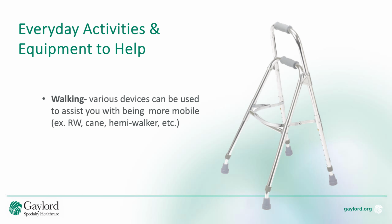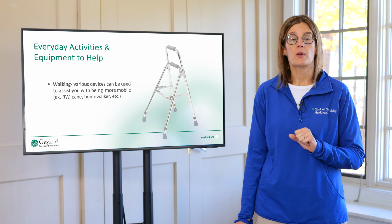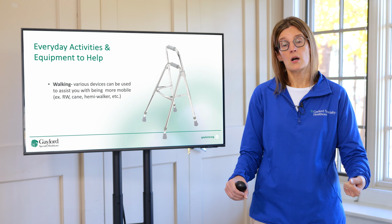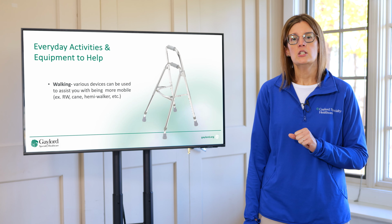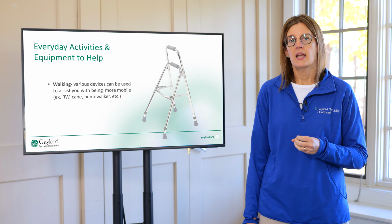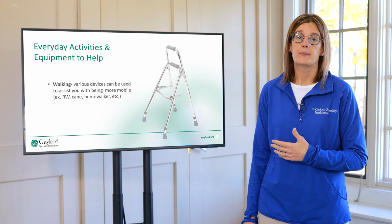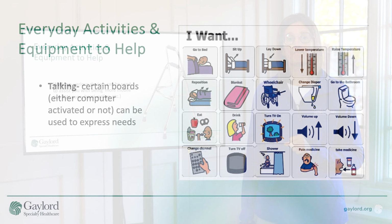There are many tools that are utilized in stroke survivors' recovery for walking. This particular tool is a hemi walker that is able to be used on one side of the body, and that can help individuals that are not able to use perhaps a walker, right, where you might need function of both hands or arms. And in addition to that, we have a number of different canes that might be utilized to help individuals in being able to walk after stroke.